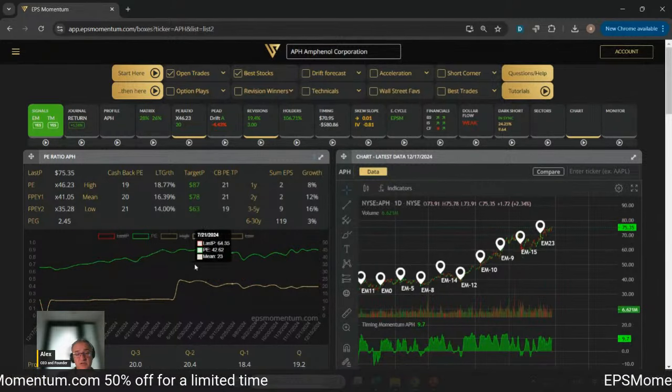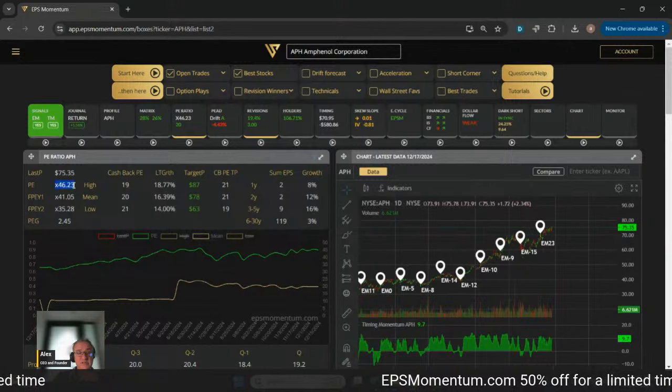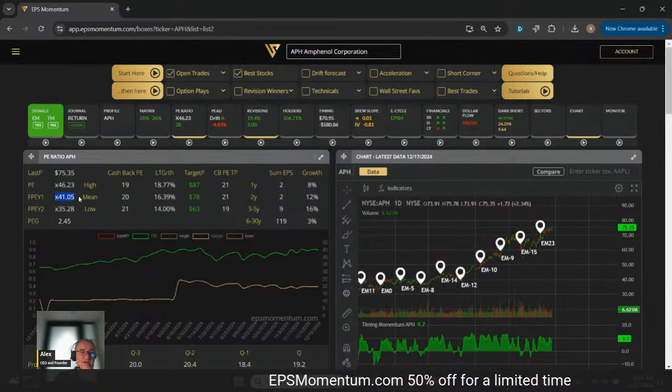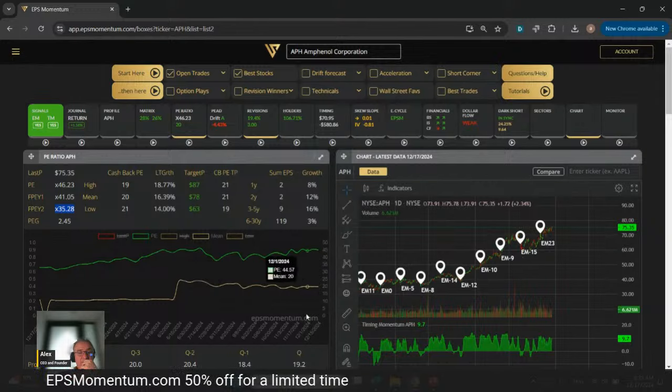If I remove the last price here, the PE you would hear on TV or on the web is 46. The forward is 41, and the forward year two is 35.